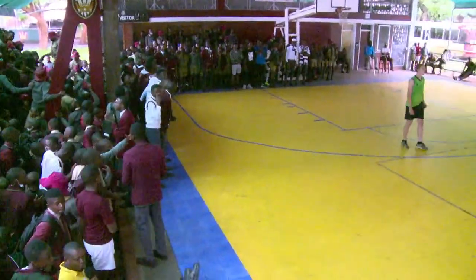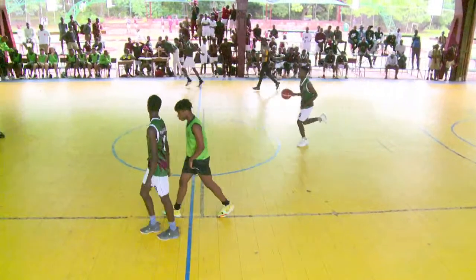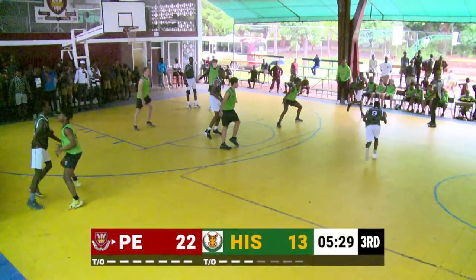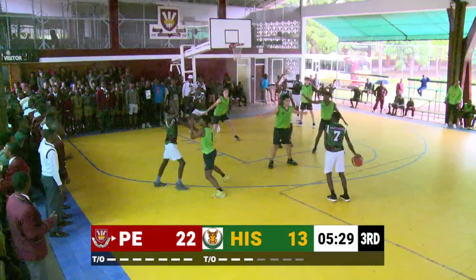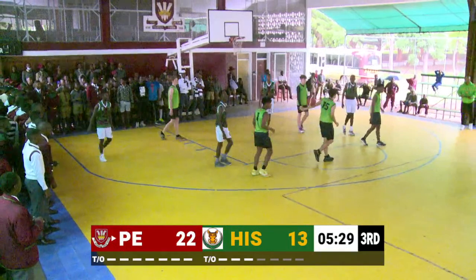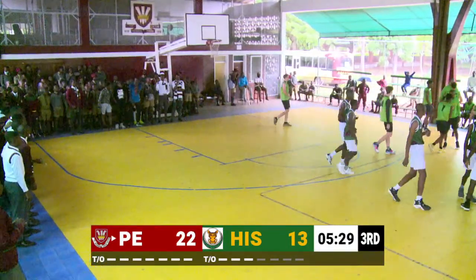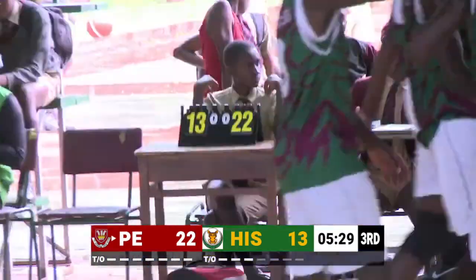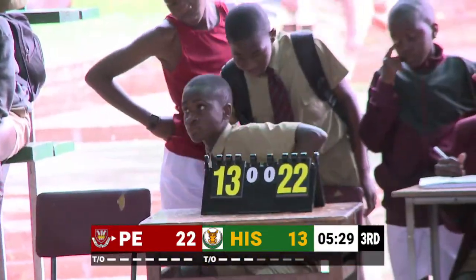Play resumes as P inbounds and Ryan is now bringing up the ball. And they go for the handoff play. But there's tight marking of the point guard. And that's the last second and plays of the second quarter. And the score is 22-13 to the Panthers. HIS trailing by 9 points.